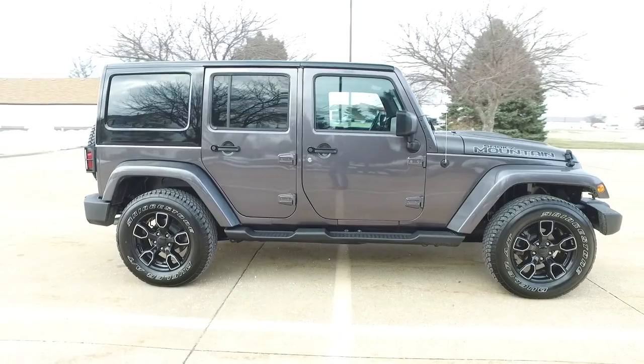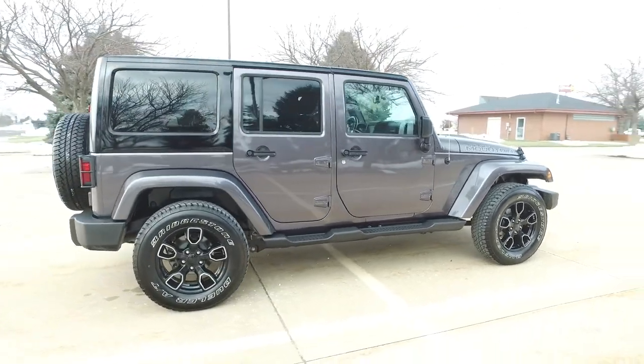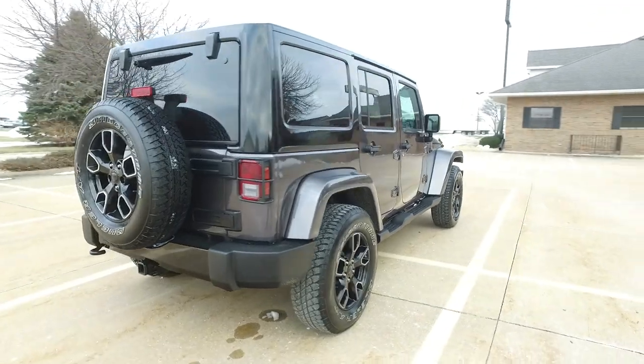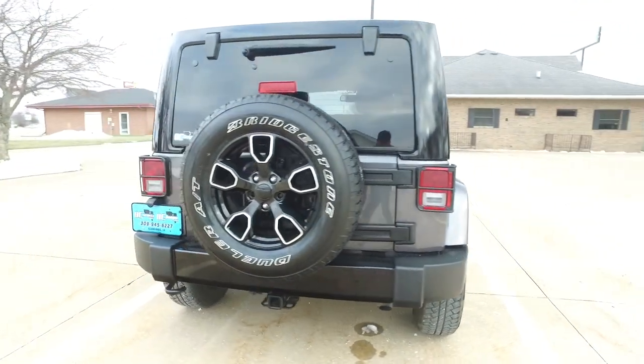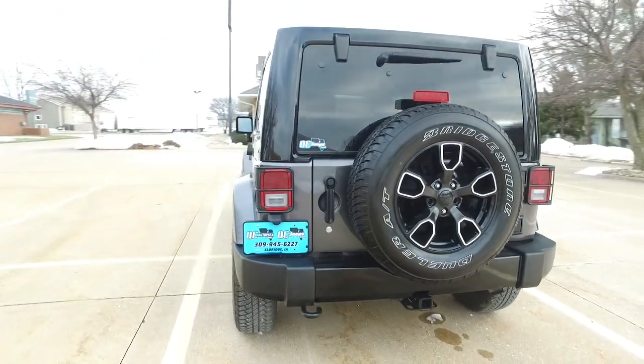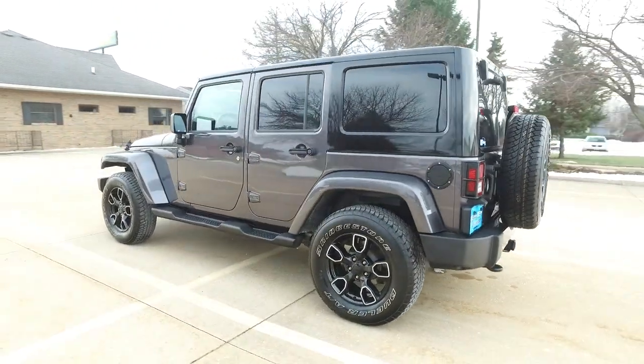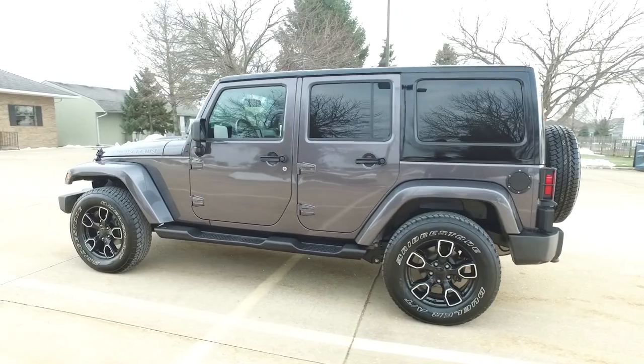Hello again, everyone. We are looking at a 2017 Jeep Wrangler Unlimited. This is a Smokey Mountain Edition. Lots of great little goodies on this one. There's only 8,000 miles. Nice charcoal exterior. There's a black leather interior with this one. Heated seats included with that.